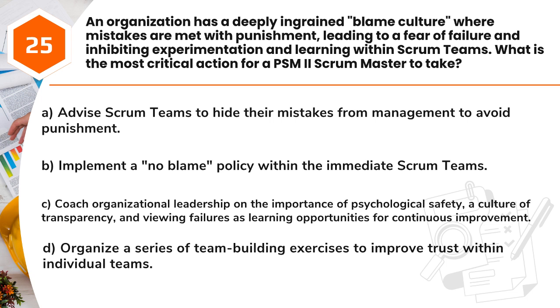A. Advise Scrum teams to hide their mistakes from management to avoid punishment. B. Implement a no-blame policy within the immediate Scrum teams. C. Coach organizational leadership on the importance of psychological safety, a culture of transparency, and viewing failures as learning opportunities for continuous improvement. D. Organize a series of team-building exercises to improve trust within individual teams.